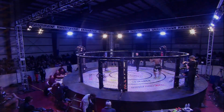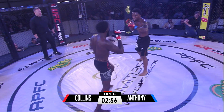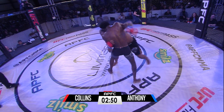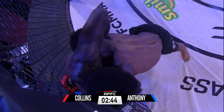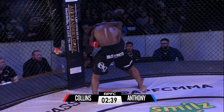Here, maybe throw at the same time. You're right. Yeah. Just to kind of throw off the pace of the fight, because I feel like Collins feels like he has Anthony's number at this stage of the fight. Left right punch by Collins, back to a clinch, and as you had said, switch and a reverse, and Jermaine Anthony has got his back against the cage.